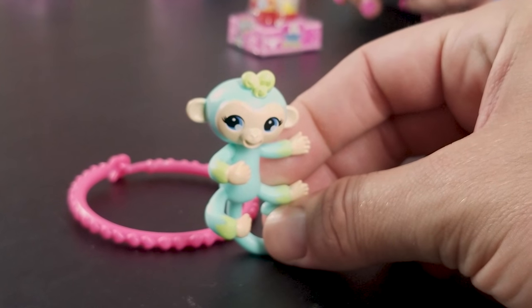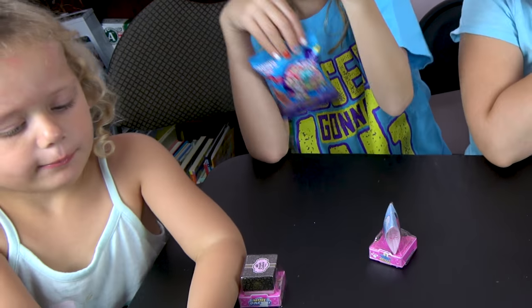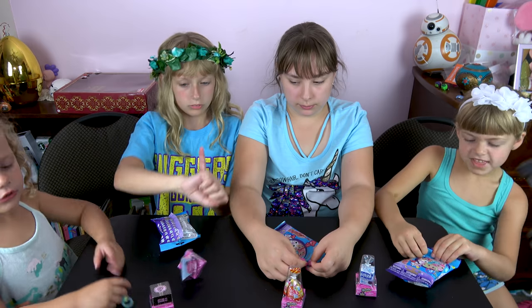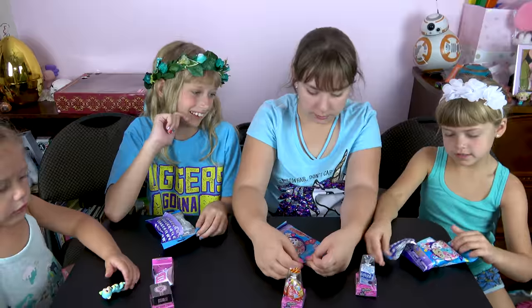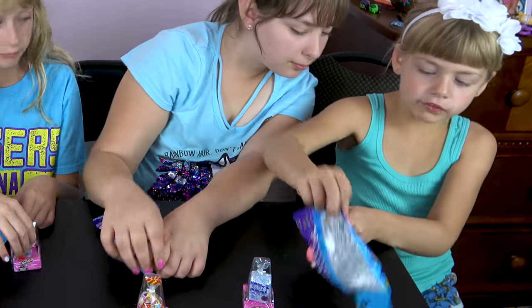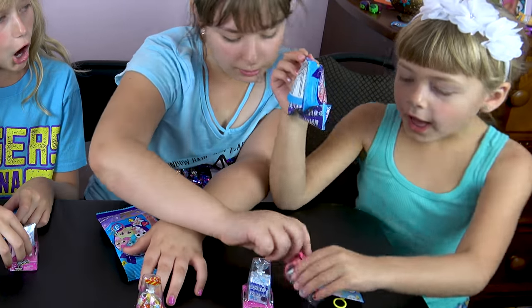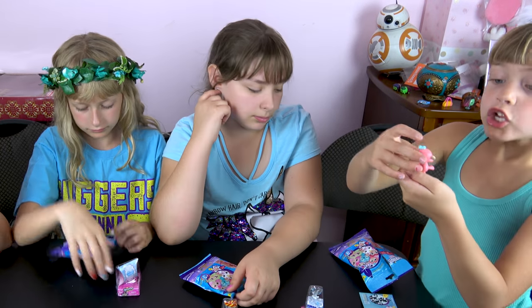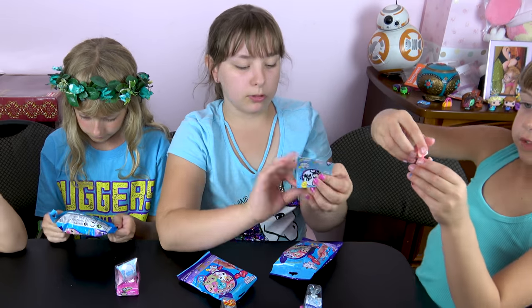I'm gonna name her Po. I'm gonna name her Old Rainbow because I like her. Oh, here she is. She's Erin. Okay, all right, come out. Who are you going to get, Bella? A repeat. Aww, she's so cute. She has lines. She's like cotton candy.